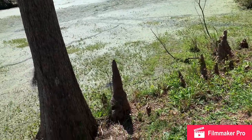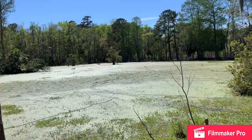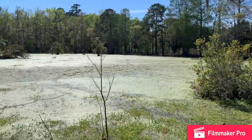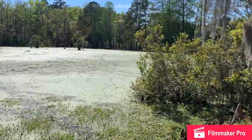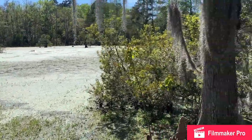But anhingas hunt underwater. They can hold their breath for about 15 to 20 seconds underwater, and when they're lucky, when they pop to the surface, they'll have a little fish, and they'll usually just pop that fish back and swallow it whole as soon as they reach the surface. I've actually seen those anhingas when I'm doing the boat tours swim under on one side of the large pontoon boat and come up on the other side, come all the way under the boat.